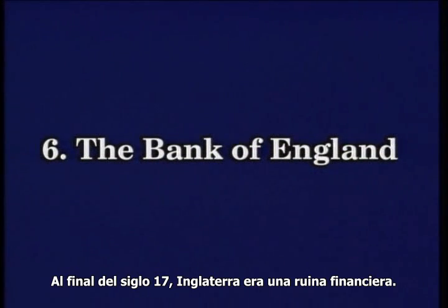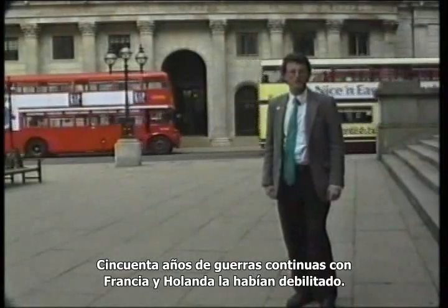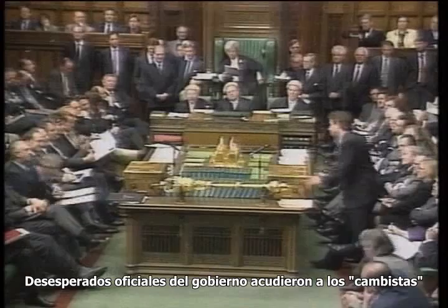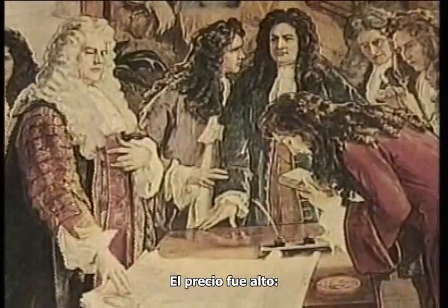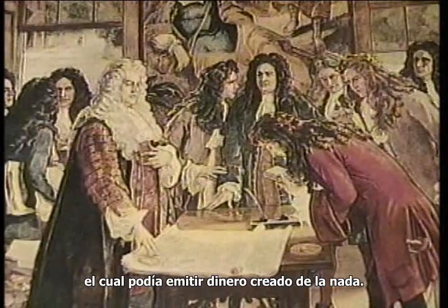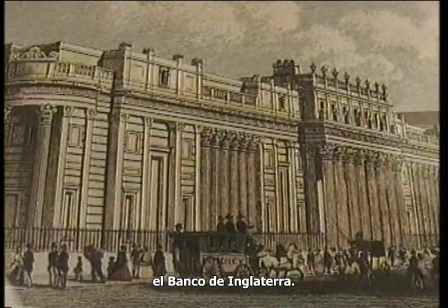By the end of the 1600s, England was in financial ruin. 50 years of more or less continuous wars with France and Holland had exhausted her. Frantic government officials met with the money changers to beg for the loans necessary to pursue their political purposes. The price was high: a government-sanctioned, privately owned bank, which could issue money created out of nothing. It was to be the modern world's first privately owned central bank, the Bank of England.